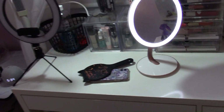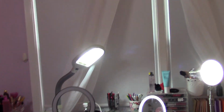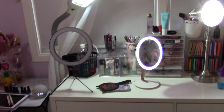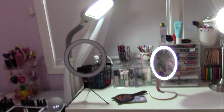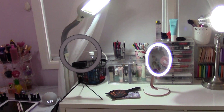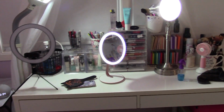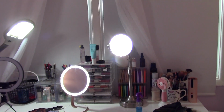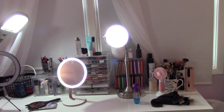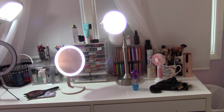And yeah, I really love my setup here. And usually I'll just open my blinds, or yeah, I'll just open my window up when I film videos and turn my ring light on and all of that. So now we're going to move to my Alex 9 drawers and show you my full-on makeup collection.